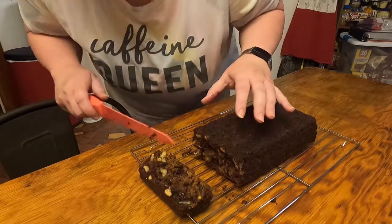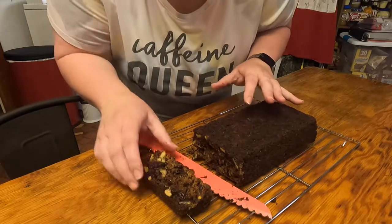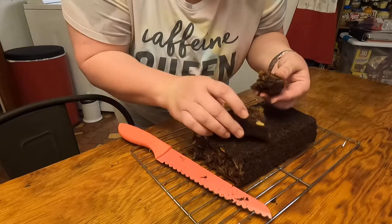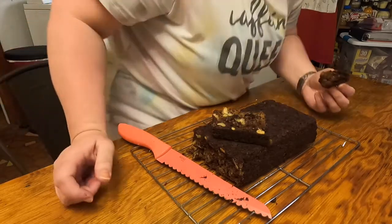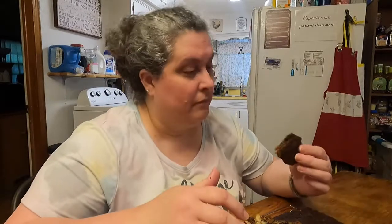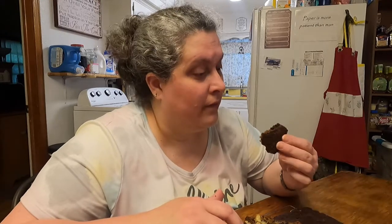It looks good on the inside. Let's give a little tasty test. I don't usually eat on camera, this is weird. But y'all, let's find out if I totally messed it up. It may be chicken food or something, I don't know.